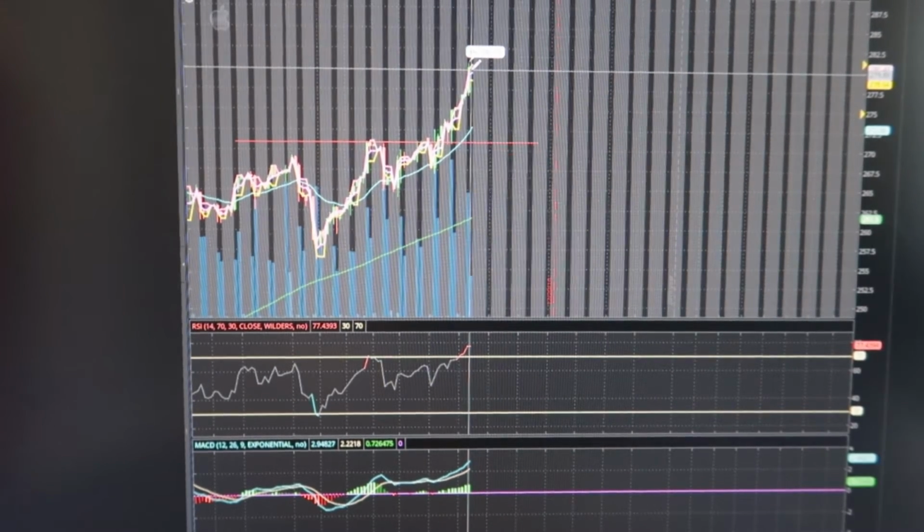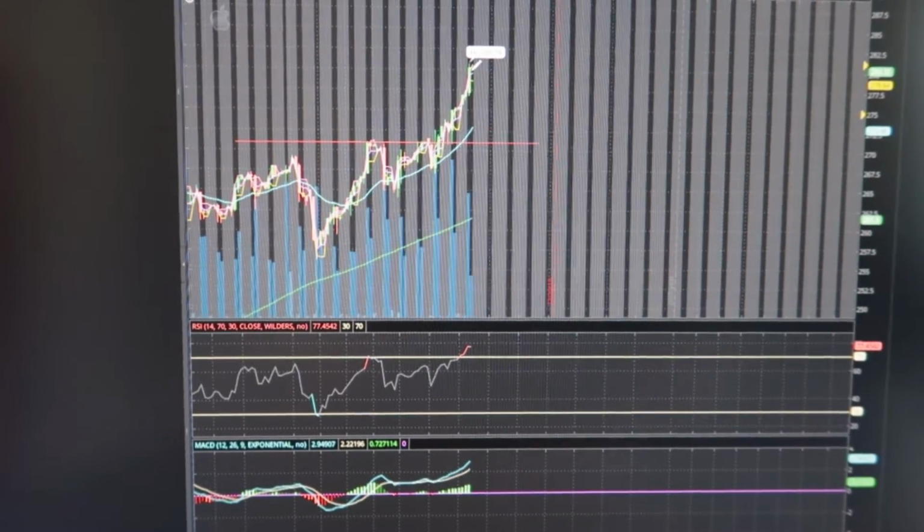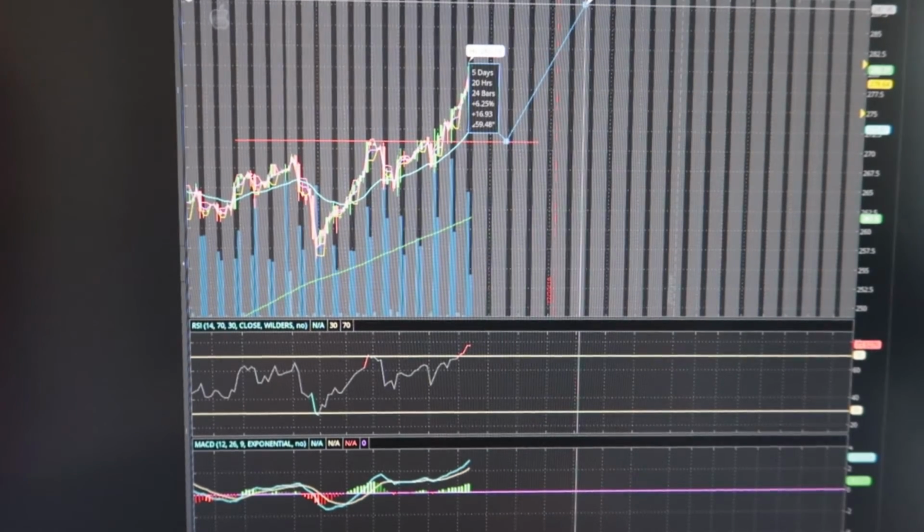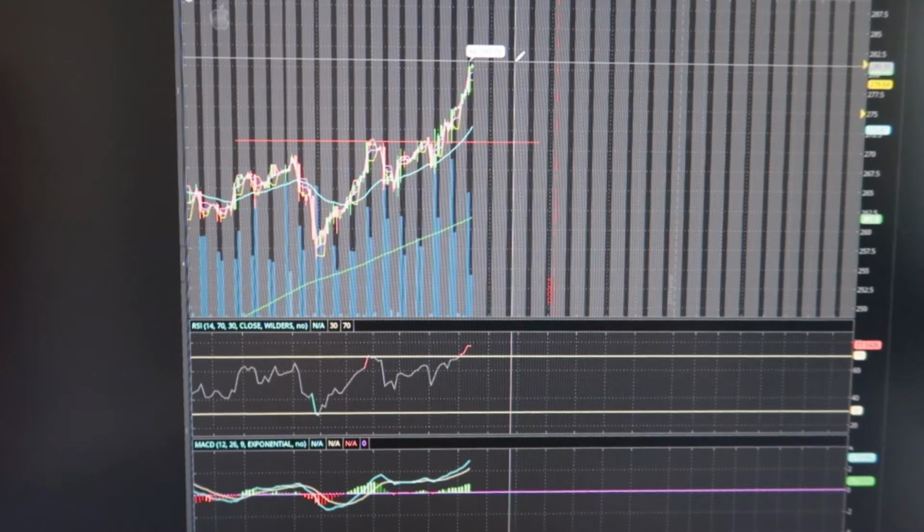So I can see this thing turning back around, retesting this at around $270, which is a much better price point for me to enter and then follow its uptrend pattern, right? So that's the answer to when to purchase a specific stock.